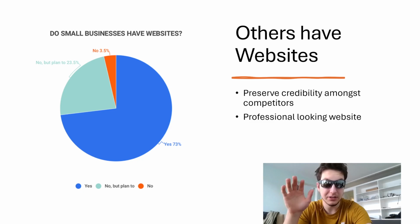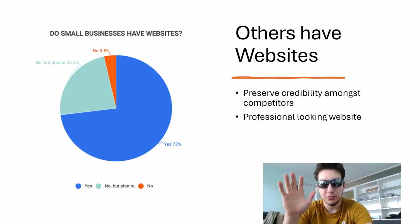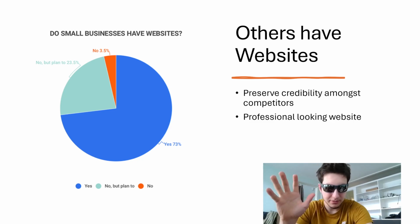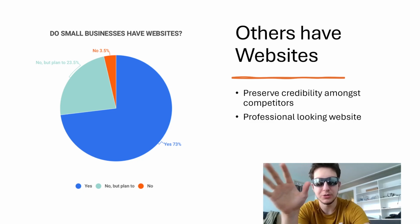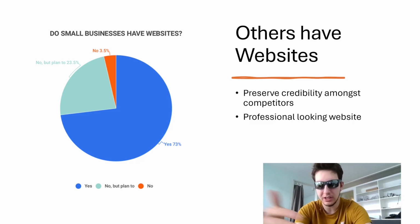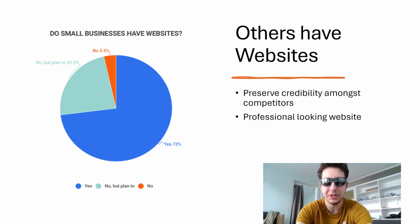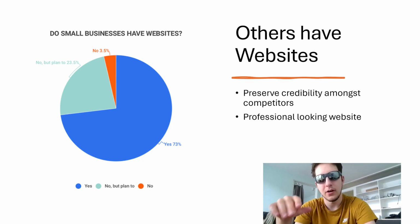If you look at the proportion of all small businesses, about 3/4 already have a website. About a quarter don't have a website but are setting it up. Most of these are probably people who started off less than a year ago, actively getting the website set up, because new businesses are starting every single day. And only a very small proportion are not looking and don't have a website.